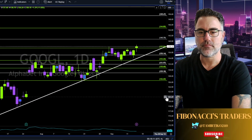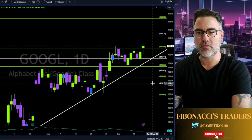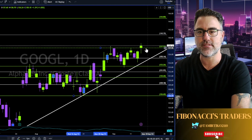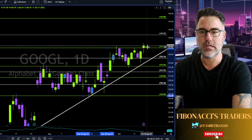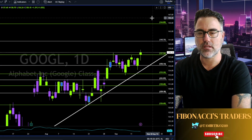Google trying to negate this double top scenario as we talked about in the past few videos or so, with the doji above the 137.55, a weekly close, and we can say with high probability that Google is going up.